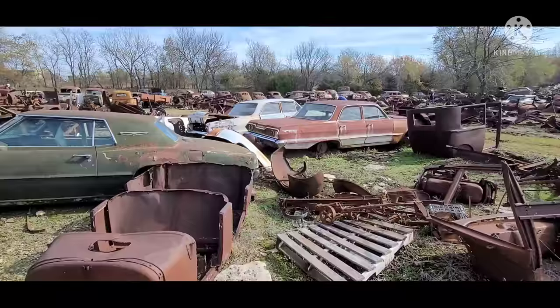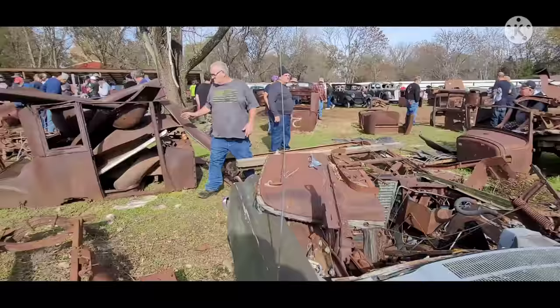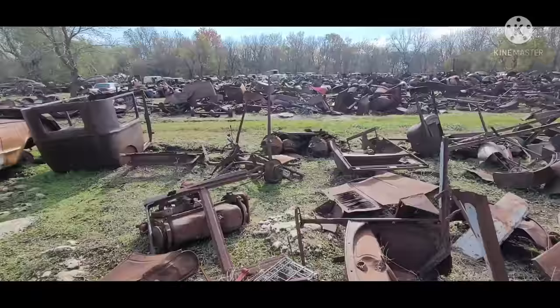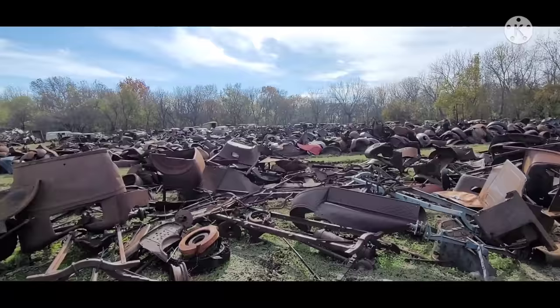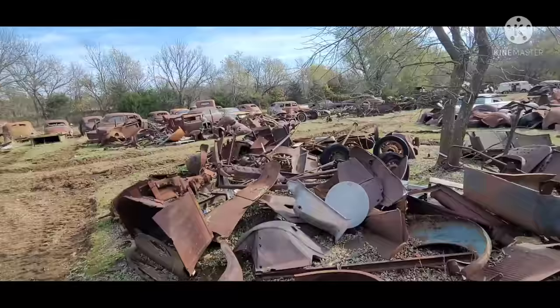63 Chevy, 64 Chevy, 67 to 71 T-Bird. I think these cars up in the corner are gonna be sold first. A lot of these guys are piecing together old bodies out of certain panels and parts. There's tons and tons, like literally tons and tons of all that to pick from. Those middle rows are just piles of fenders heaped on each other.